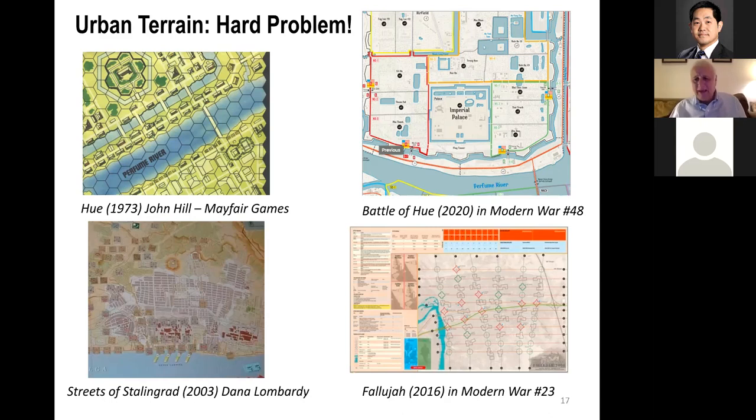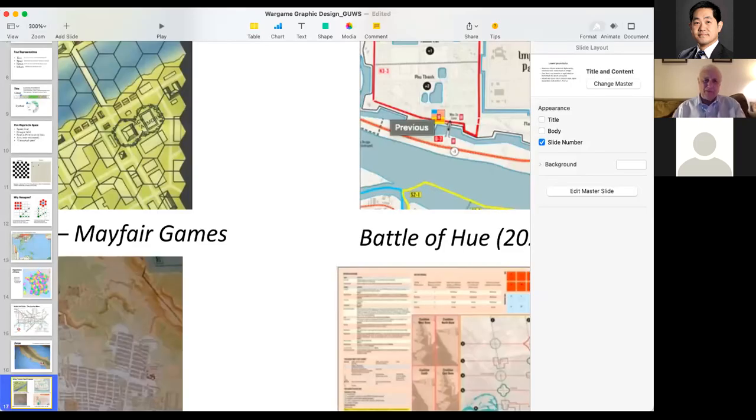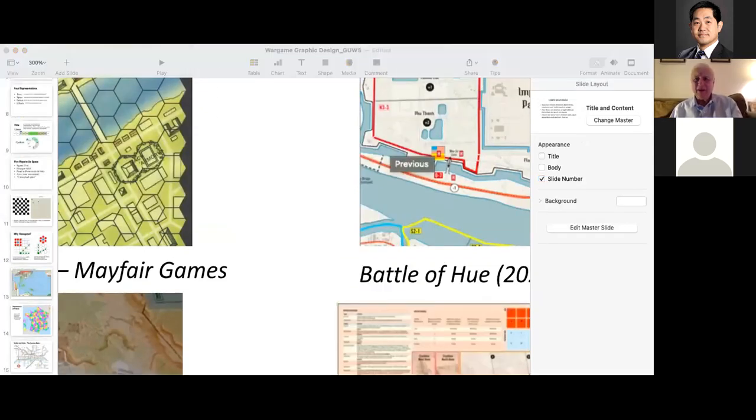A game that I'd like to talk about at a little more length is the game Fallujah, published in 2016 in Modern War. Because when I first opened it and unfolded the map, I went, say what? The map is just a matrix of 6 avenues of approach and 11 phase lines. And at the intersection of those lines, there's a symbol. I want to show you those symbols in a little more detail. So I scanned the image. Here it is. This is the terrain effects chart from the game Fallujah.